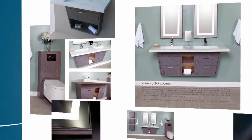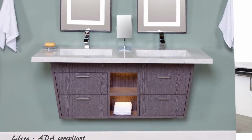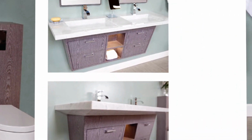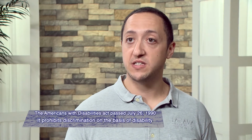I chose Lacava because they've just come out with a new line of bathroom furniture with beautiful finishes that are also ADA compliant. When I first got the call from Kalyn, she was very excited about us offering a vanity that was able to fit an ADA application. And we were excited to show how an ADA bathroom in a public space can be made to look beautiful and stylish.